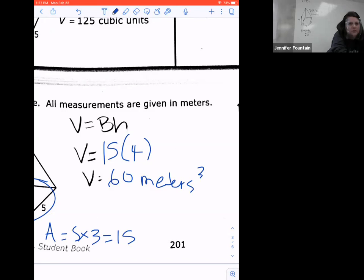I should have been using base times height for my triangle. The area of a triangle is 1/2 base times height. So I should have 1/2 times 3 times 4, which is half of 12, which is 6. So I messed that up big. I was just scooting right on. I'm not doing well going back and forth between the book and the iPad. I looked at it as triangle bases, so my area of my base is 1/2 base times height, 3 times 4 is 12, and half of that is 6.